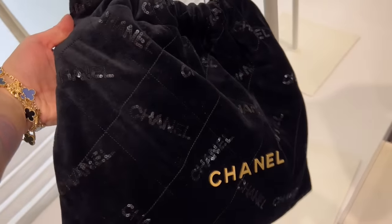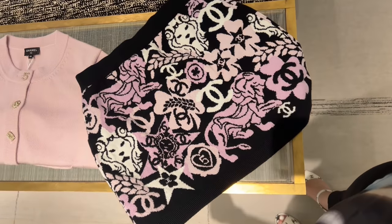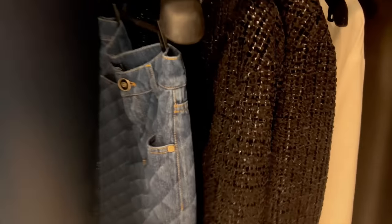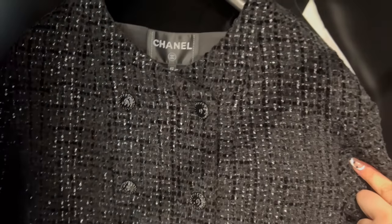I'm in love with this skirt. Look how cute. So in this collection, I'm obsessed with the ready-to-wear. I mentioned that in my previous video when I reviewed the collection. There are so many cute pieces. I'm gonna try on this jacket. It has black CC buttons.